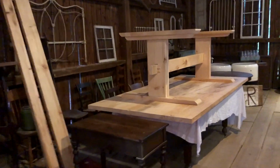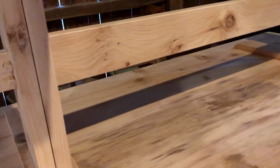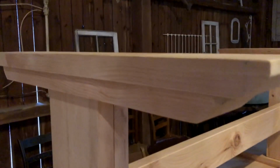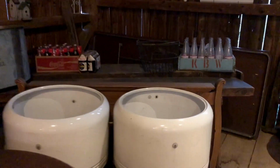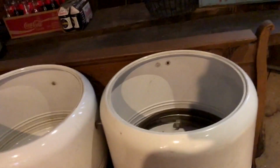He's working on a new dining room table over here. That's a really nice looking thing right there. That base. Nice woodworking right there. There's an old washer and dryer. A washer anyway. Pink. Maybe not. Maybe I'm an idiot. Maybe that's not a washer. I think it is. Is that a washing machine?